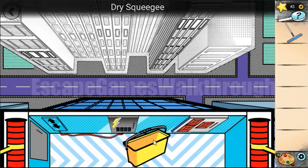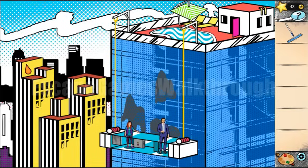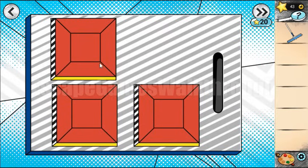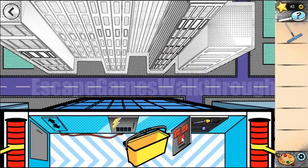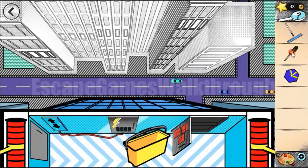Here's a squeezer, and we need now to solve this puzzle. So the hint for this puzzle is the rooftops of these houses. If we look at them from the top down, they will have shapes like this. This one, then this one will look like that, and the last one will look like that. Okay, here we've got a hexagon chip and a screwdriver.